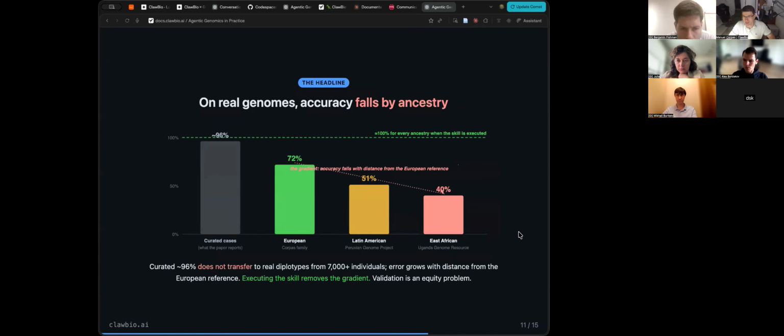Also, something quite interesting, we find that we got different results when we allow the model to reason. And these results, when the model reasons, actually get worse the further you are from the European ancestry. So in other words, the biases that we knew existed in genomics, whereby you have underrepresentation of non-Europeans, we observe an amplification of that.